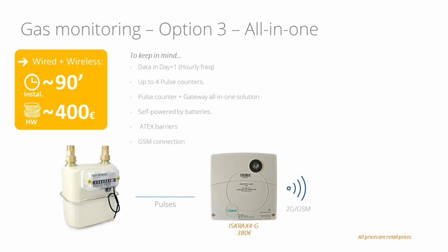So instead of making the communication through Ethernet or 3G, it makes it through GSM. So it's 2G, the typical phone communication that we have had since the 80s. Right. Okay, and it connects with the server just once a day in order to save energy. Right. So it's the most efficient hardware monitoring as well.